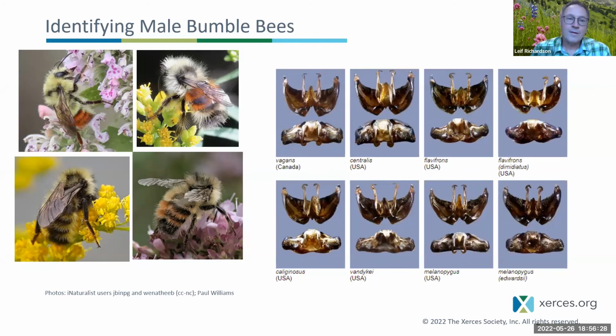In standard taxonomy, in using identification manuals for identifying male bumblebees, you will often have to use characters that are morphological in nature and are beyond the scope of what we do in our bumblebee atlases, namely pulling out the genitalia of the animal when it's dead and before it has dried and become brittle. And so that's what these pictures are on the right. Those are the genitalia of bumblebees. And you can see the names.